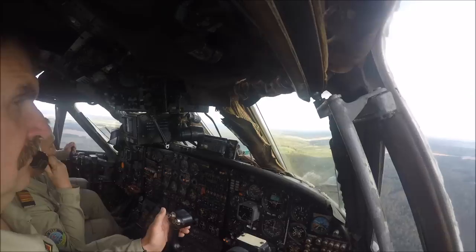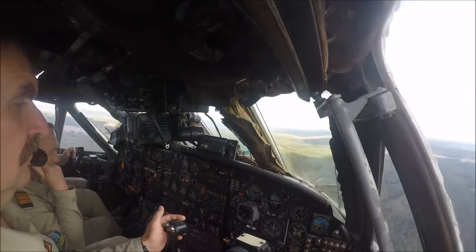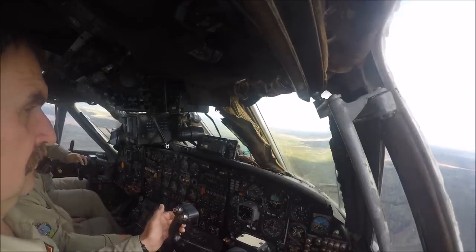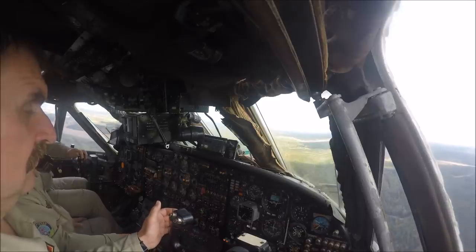And what I admire is the true airmanship of the pilots. They work synchronously as a team to operate this An-12. You've got the navigator sitting underneath, you've got the engineer, and you've got two pilots sitting on the upper deck.